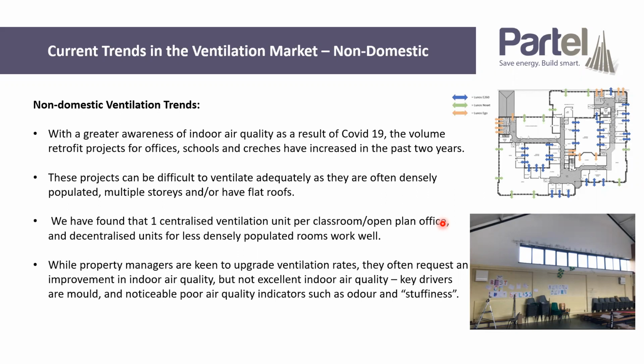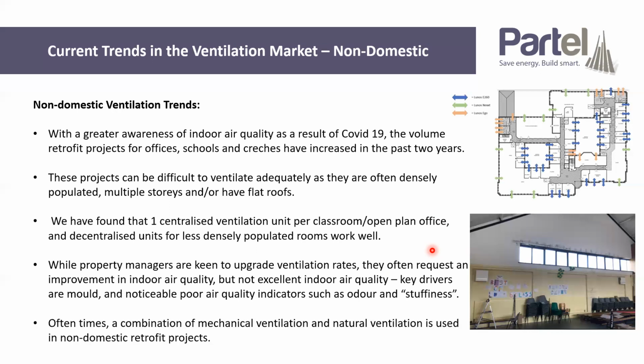So they see it on a spectrum as opposed to good indoor air quality and bad indoor air quality. And the key drivers that they tend to refer to are things like, can we see mold in the rooms? We want to get rid of that. Is there noticeably poor indoor air quality? And that would be determined by odor or stuffiness or something like that. They essentially just want to try and fix indicators that are noticeable and tend to be less inclined to go for the full hog ventilation rates that we might recommend. They often want us to meet them in the middle.